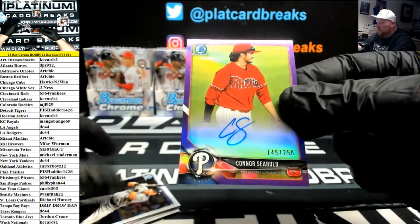Bryce Harper for the Nats, refractor. Purple auto Seabold for the Phillies.